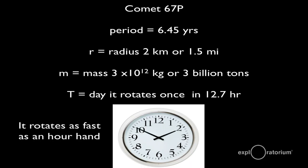And it rotates once every 12.7 hours. This comet is rotating at the speed of an hour hand on a clock. Okay, it goes around once in 12 hours. You're going to see animations at the end today where I'll show you the actual photos, time-lapse, showing the rotation of the comet. And it's going to show you the comet rotating in a minute. And you have to realize it's really rotating in 12 hours.